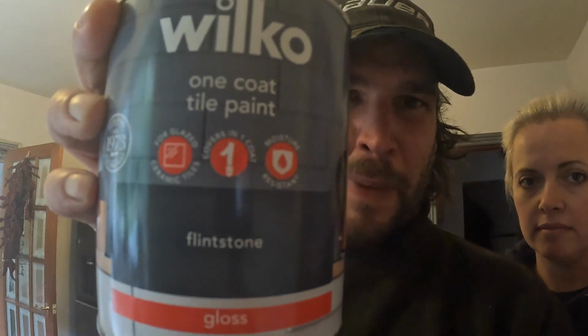So we've decided to go, because they were quite expensive as well in Wix's and B&Q, weren't they? Like 29 quid for a little tub, like tiny. 24 quid. Not even a litre of paint. So it was like, sod that. So we've gone back to Trusty Wilco's and we picked this up. We've gone for Flintstone, and we've gone with this because we bought the other gloss paint from Wilco's.